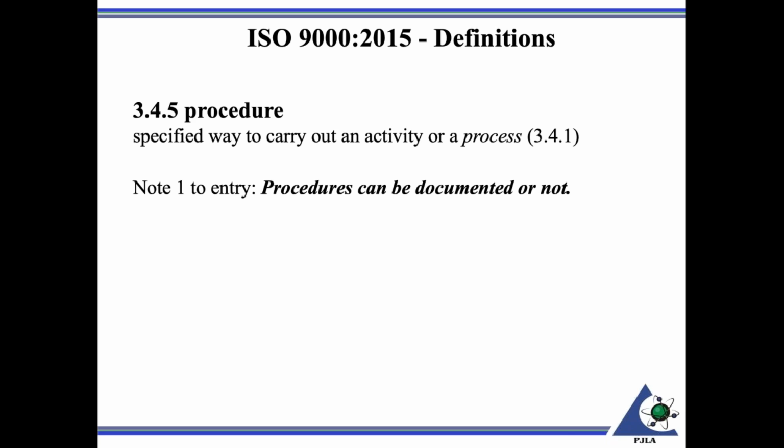And a procedure is a way of carrying out an activity or a process. So when we use the word procedure here, in the end, it's a way of carrying out that process, doing that activity. And the thing there, and we'll talk a little bit about it, is procedures can be documented or not. So part of the assessment process is to be aware of that, and look at it in light of what the particular material being produced is, and perhaps the reference material producer themselves.